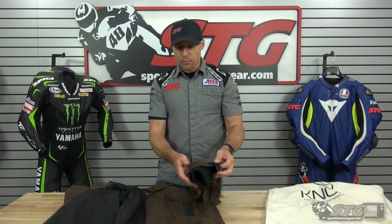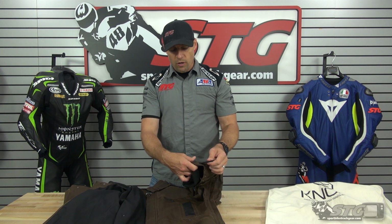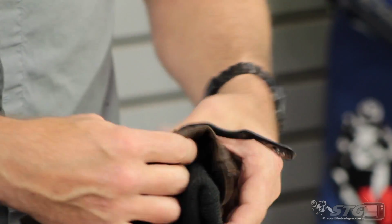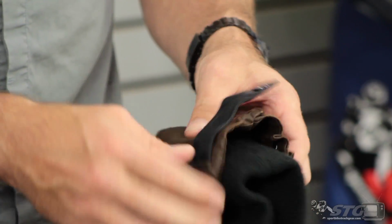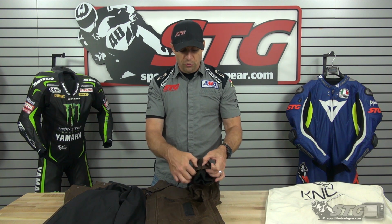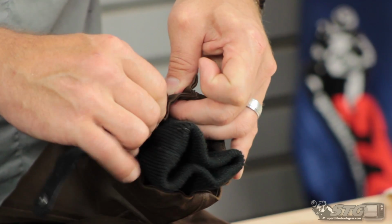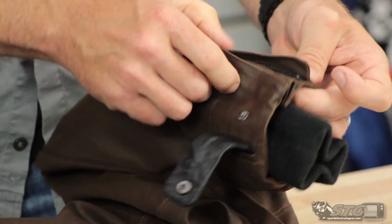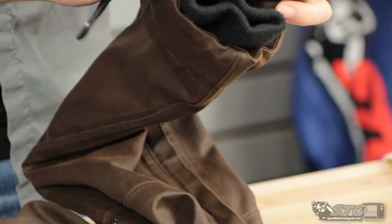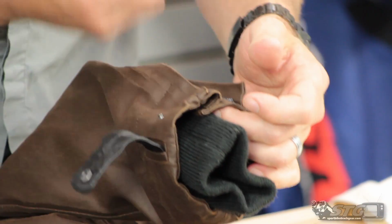The adjustment system here in the cuff is brilliant as well. You'll see it's all hidden internally, because we've got some pretty big volume changes that happen there when you open this up. So this is going to allow you to compensate for that so the jacket fits and looks just right. You'll note that even internally, so everything pleats up nicely, there is a very small spring-loaded metal snap that pleats the fabric up so when you zip it, it folds just right.